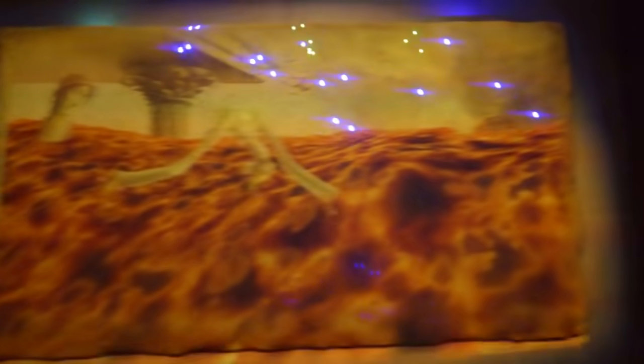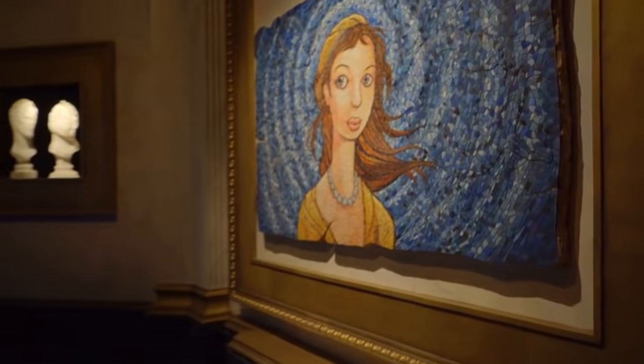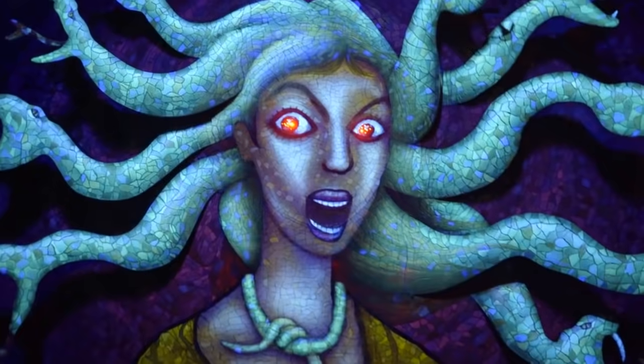Beautiful. After passing numerous different exhibits, the horseless buggies then pass a mosaic of a beautiful woman who morphs into a frightening Medusa. This, of course, is a reference to the changing portrait in the Haunted Mansion of the woman turning into Medusa, the first of many references to different Disney attractions in Mystic Manor.